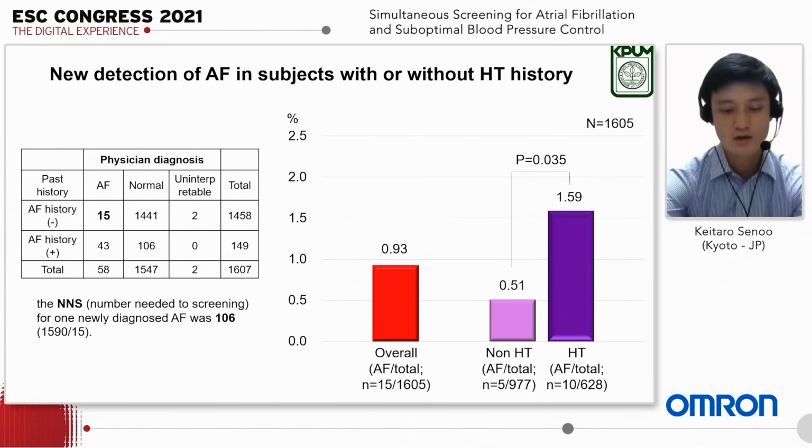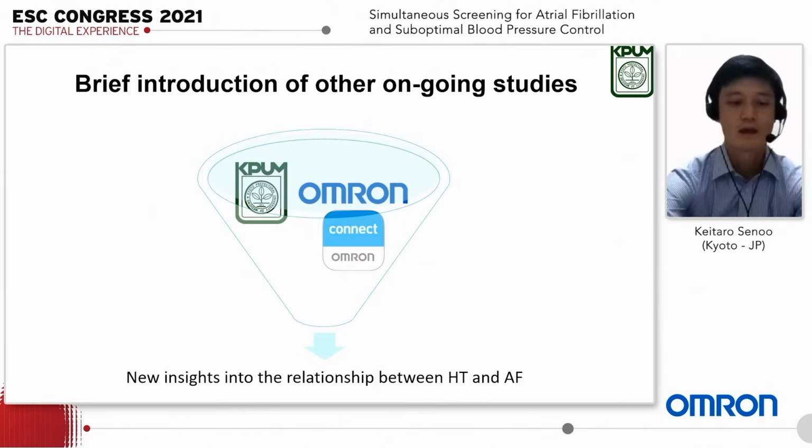The diagnostic yield of screening programs can be enriched by targeting populations with a high prevalence of atrial fibrillation, particularly the elderly and those with more than one risk factor for atrial fibrillation, such as hypertension. We are currently conducting several studies to gain new insights into the relationship between hypertension and atrial fibrillation. I will briefly introduce them today.